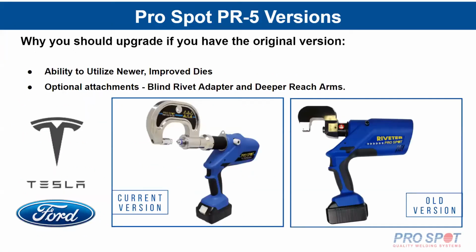So now that we have a good overview of why riveting is becoming more popular and it's not going to go away, as these vehicle manufacturers are coming up with these different platforms and trying to make these cars lighter weight for better fuel efficiency, the riveting process and adhesive bonding process is not going to go away. So we're going to start talking about the ProSpot PR-5.